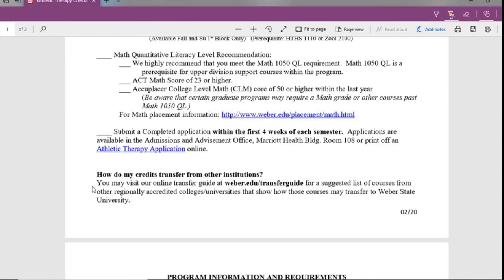Just know that if you are, like I said, an incoming freshman, we want to mix these courses together. If you are a transfer student and have many classes from another institution, you're more than welcome to check out our transfer guide at weber.edu/transferguide to see how the courses you've taken at your school may come over to Weber State. That is a very helpful tool for you to check out.